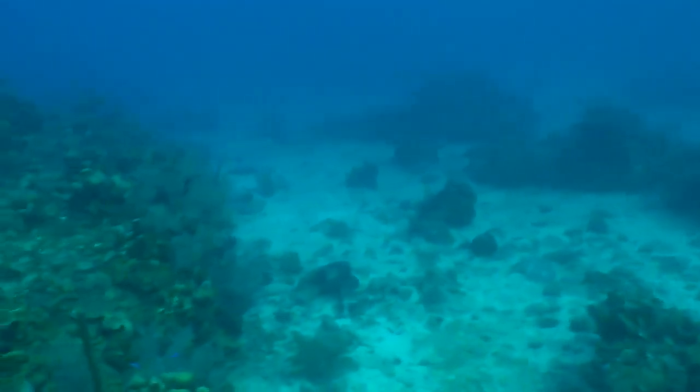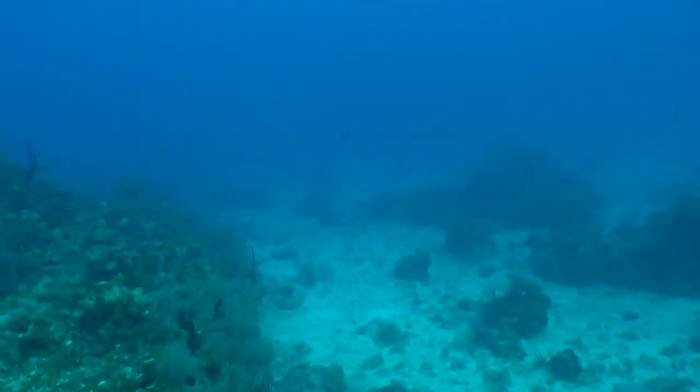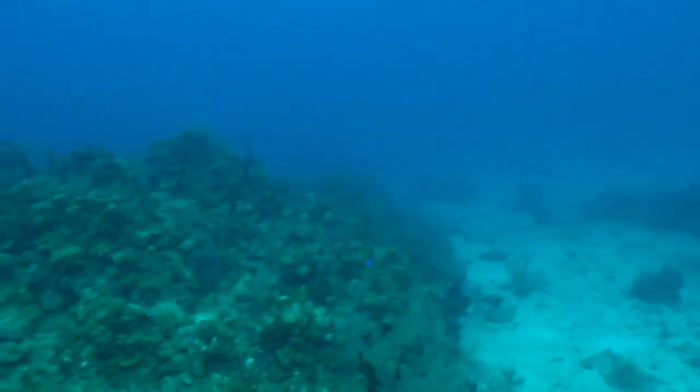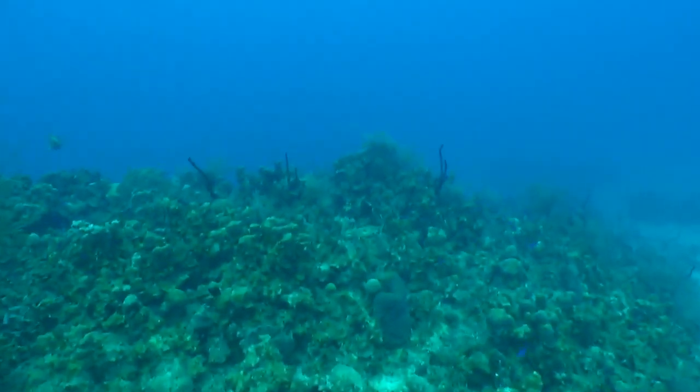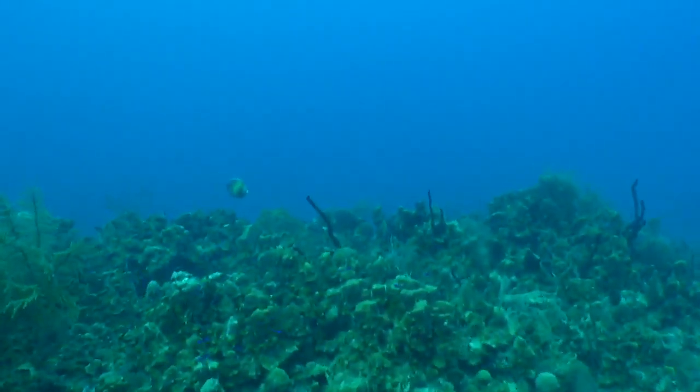So Ronald was asking, do these sharks ever feel like they are prey? I'm sure the juveniles definitely are. As for the largest specimens, I don't think that there would be anything here that would eat them.